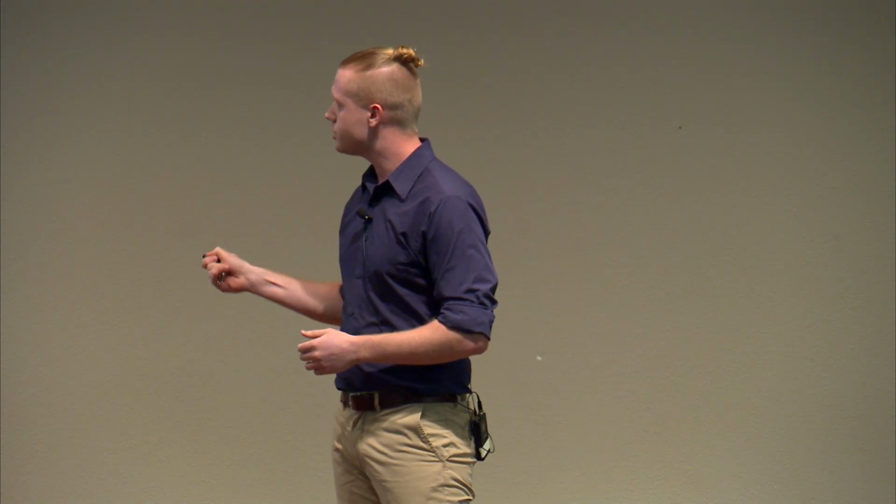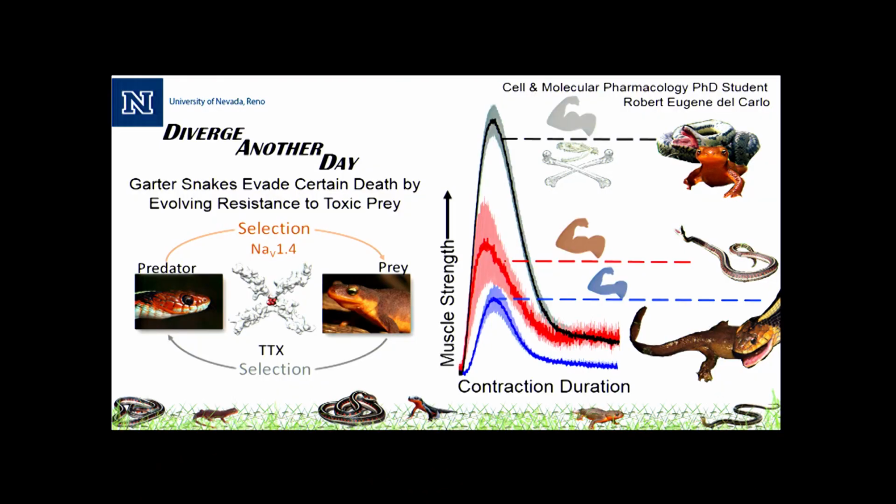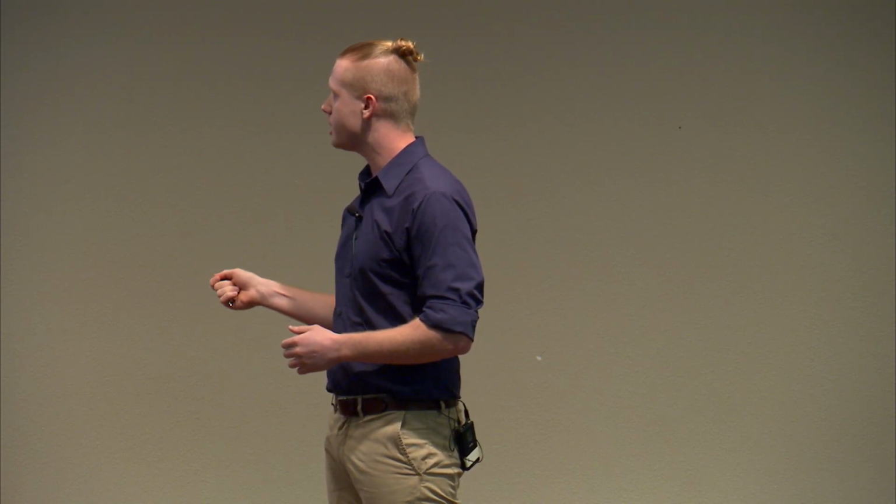I've demonstrated this in the lab by hooking snake muscles up to a scale that can measure how strong they are. And these are the contractions shown here. As you can see, the strongest snakes in the population are still harmed by TTX. But snakes which can consume toxic newts, however, give up nearly half of their strength for this little party trick. And of course, the more TTX the snake can tolerate, the more strength it gives up.